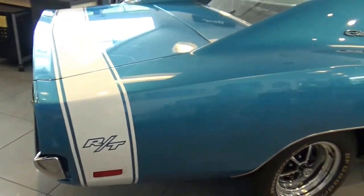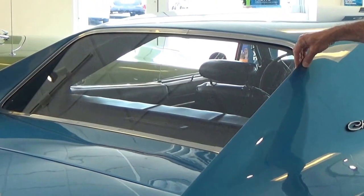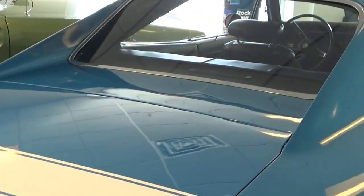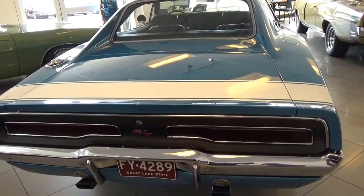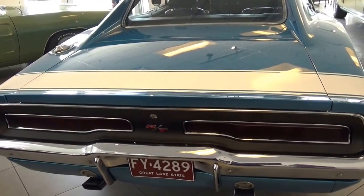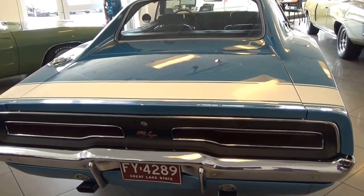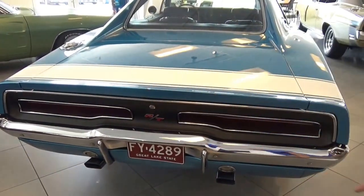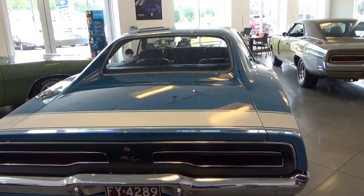This flying buttress style roof, they call it, is a classic for the Charger starting in '68. And you can see here the styling difference for the '69 taillights. This is a really classic look for the Charger taillights. The taillights on the current model, the 2016, have this sort of shape that goes side to side with the hump in the middle. That's a styling cue that they followed from the '69 Charger to the current car.